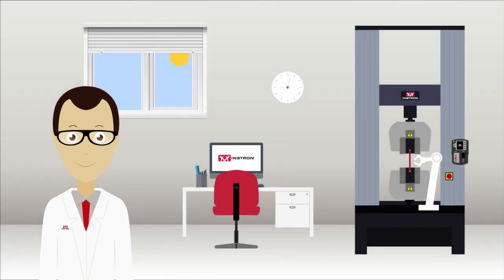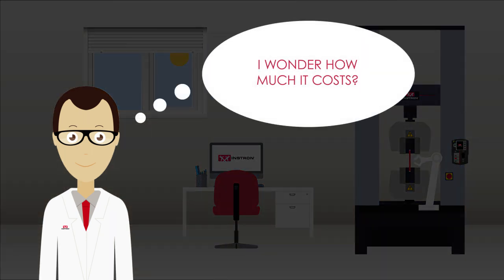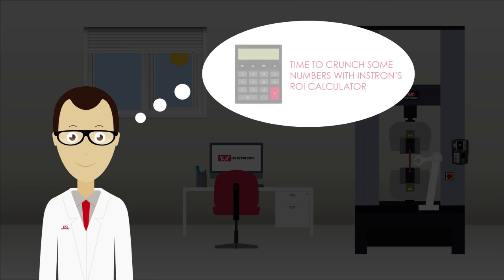If we could automate our testing, we would be able to keep our hands out of the machines and stop the repetitive motions. The health and safety officers would certainly love it. But if this existed, it surely would be an expensive addition. How could I justify this to the company? I'd need some help to crunch some numbers.